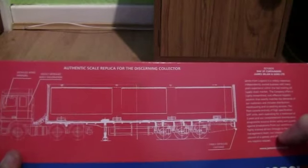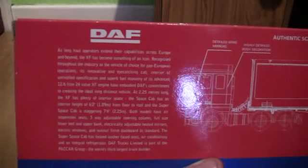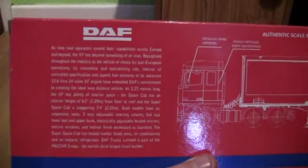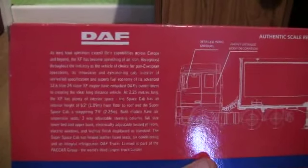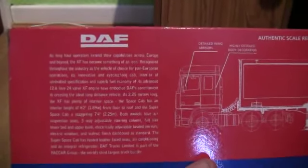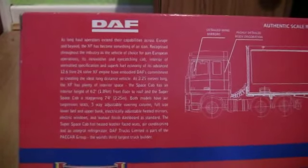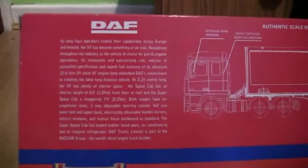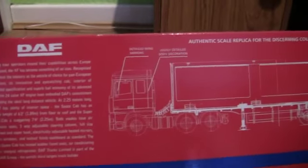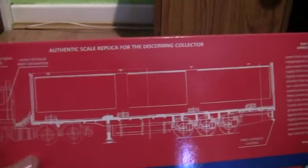Taking a look at the back of the box, we have a bit of information about DAF, or DAF, whatever you want to call it. I've heard a few people pronounce it one way, but I pronounce it another. It's a bit like MAN, and some people call it man, but it's your choosing what you want to call it. So that is up to you. On the left we have the information about DAF, and in the middle we've got a sort of broken down diagram of sorts.